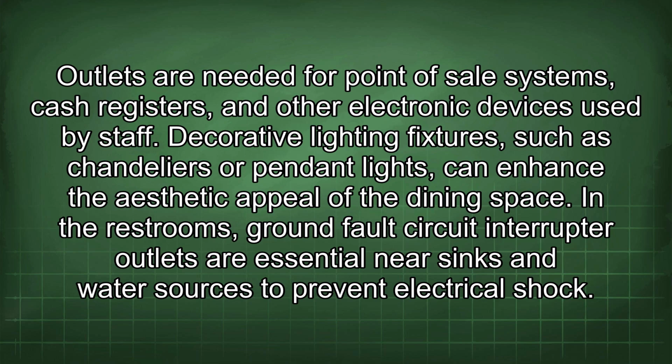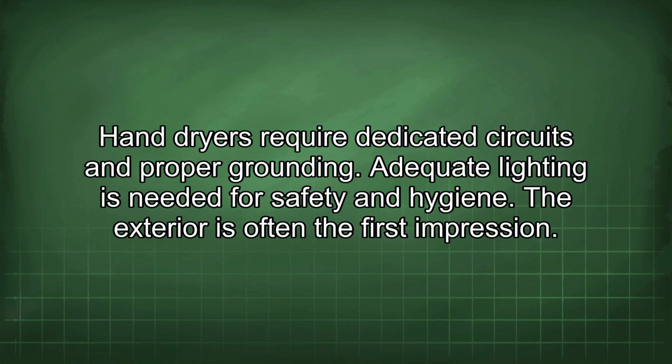In the restrooms, ground fault circuit interrupter outlets are essential near sinks and water sources to prevent electrical shock. Hand dryers require dedicated circuits and proper grounding. Adequate lighting is needed for safety and hygiene.